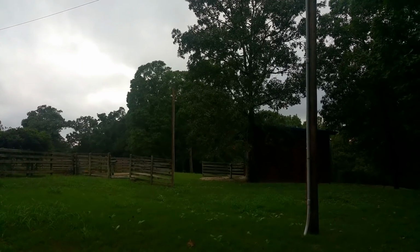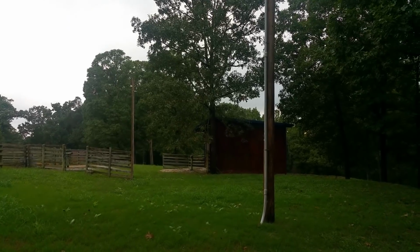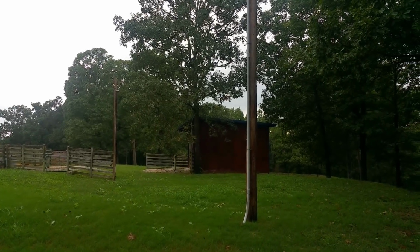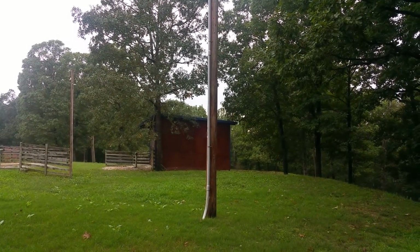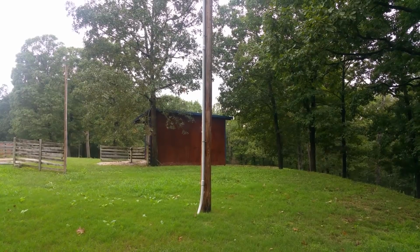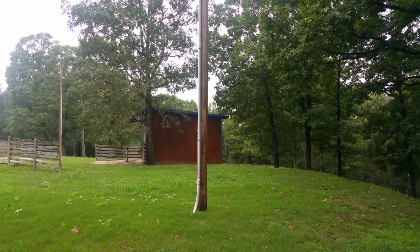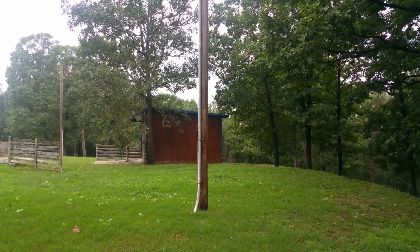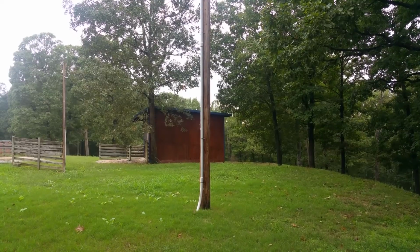You will see the multi-purpose building, which was previously used as a leather shop, craft shop, which we will view in a moment. And directly in front of us, you can see a large flat area. This is where previously there was a 60-foot round pen. This area, while it is grassy now and provides for an additional yard, has a sand and pea gravel footing in it.